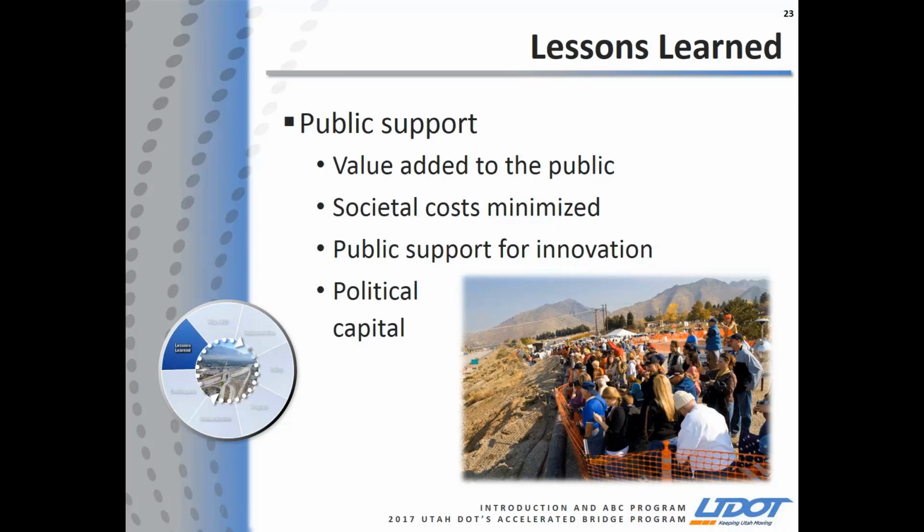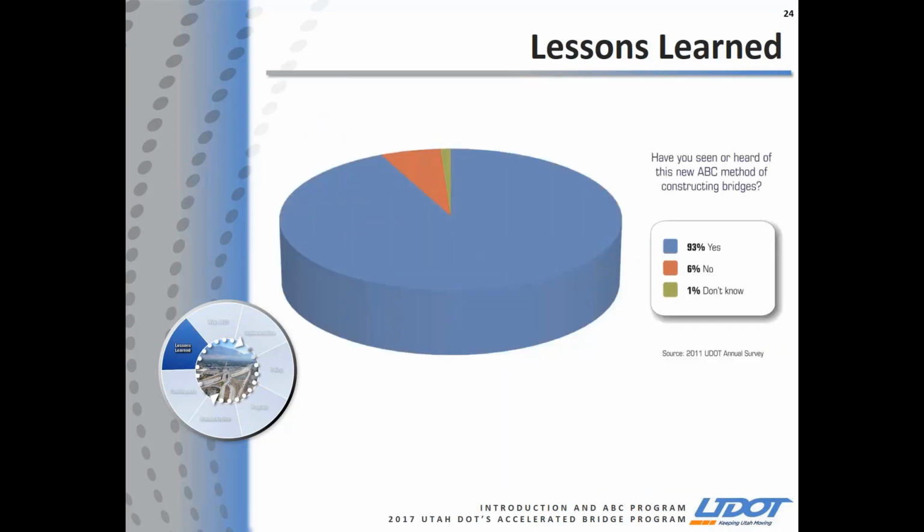As you can see in this picture, this was our first SPMT move. We had 10,000 people standing on the side of the road watching us move this first bridge into place. Some other things that we've done to get public input and feedback. These are a little old. We haven't included ABC in questions in recent years, but I believe this was in 2011.